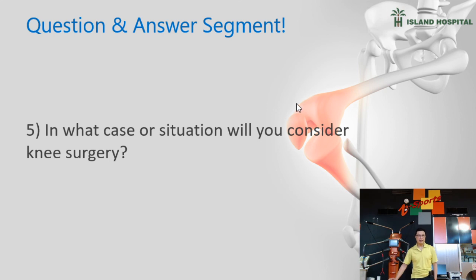In what case, another question, in what case or situation would you consider knee surgery? I think if you go through all the things I've mentioned just now, basically the injections, core exercises, physiotherapy, and insoles or braces, and you still have pain, then you probably will need surgery. If you have ligament tears, you probably will need surgery. But there are specific things that surgery will help. But, like I said, in general, try and avoid surgery to the knee because there's too much surgery being done. One of the things that gets done very often is meniscus surgery.